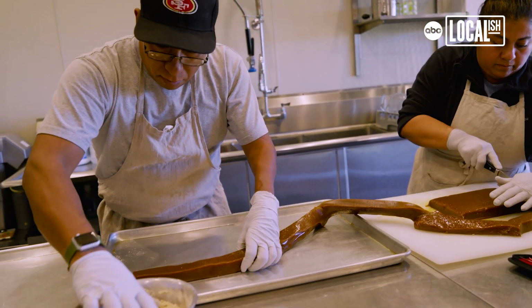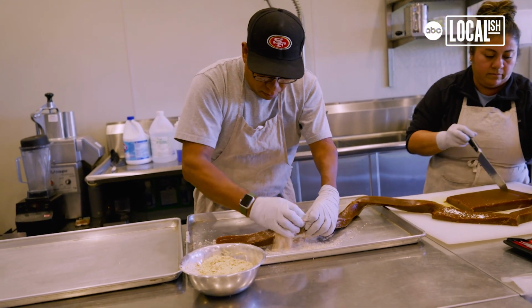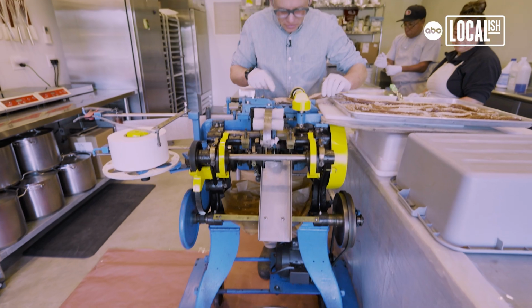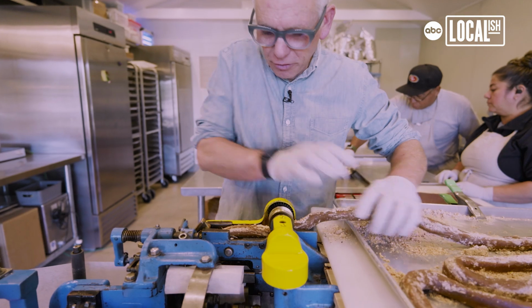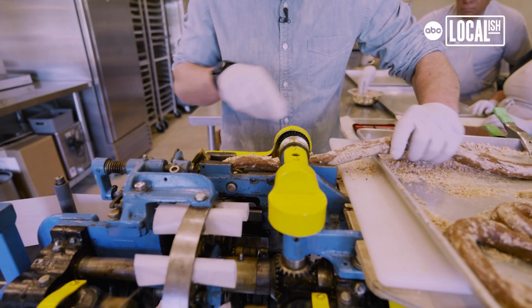So you see what Manny's doing now is Manny's putting the dust on the candy. The way this thing works is that a strip of this apple cider caramel is being threaded through a hole right here, as being cut by a knife, right there.